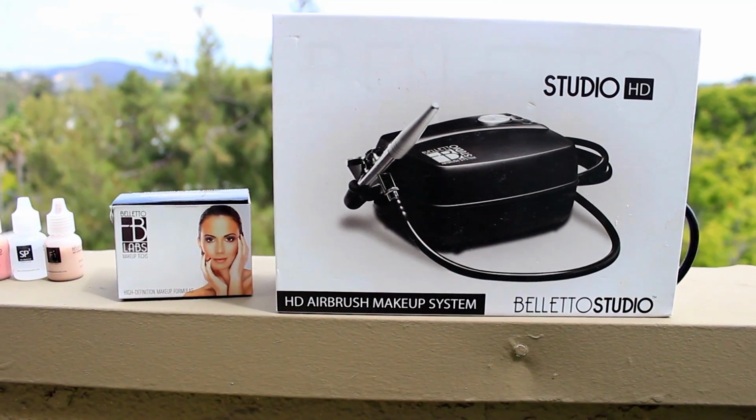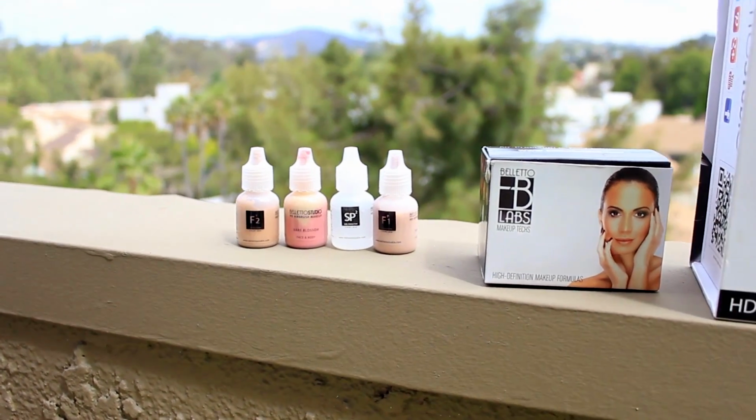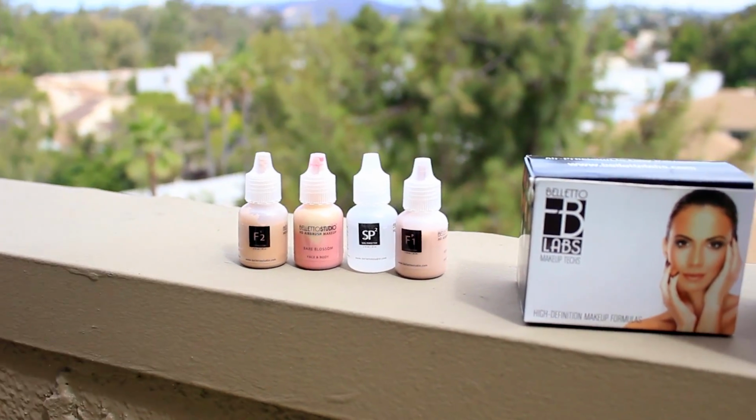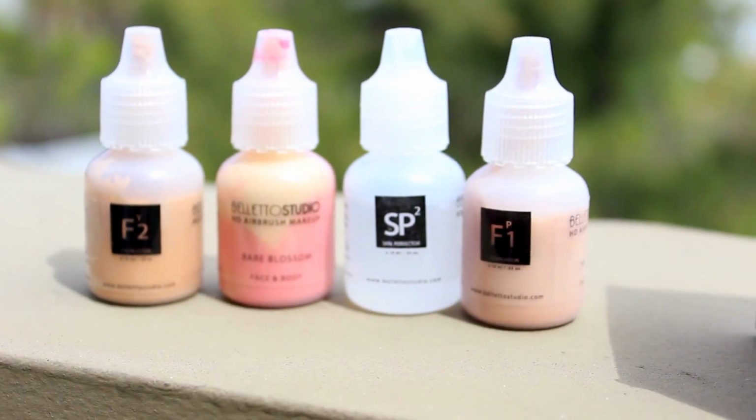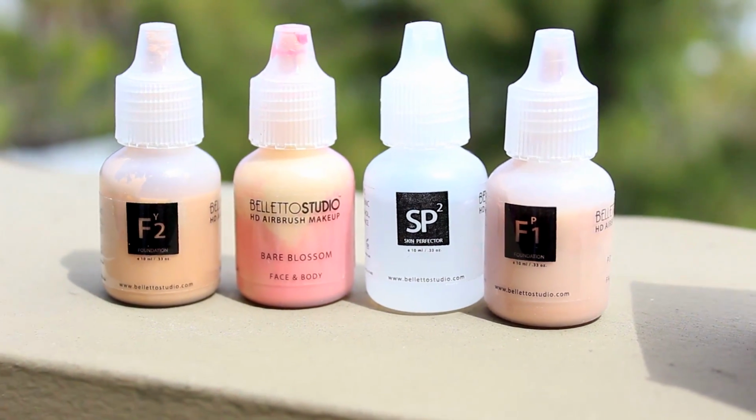So Valeto Studio, they have an airbrush makeup system, which is so cool, and I'd never seen one of these before, but you basically take these little drops of liquid makeup. So you have a concealer, you have a foundation, you have a blush, eyeshadow, anything, and they look like this in these little tubes. And you just drop it into this metal part and turn it on and just airbrush the makeup onto your face.